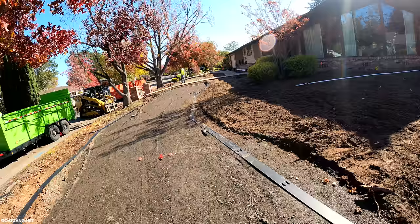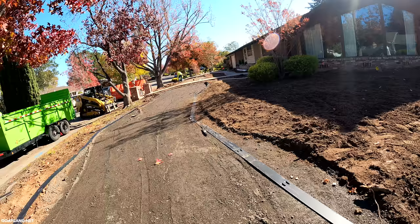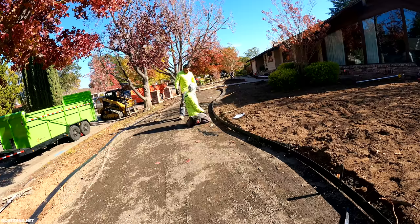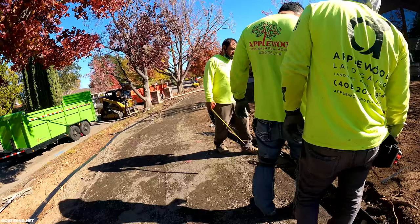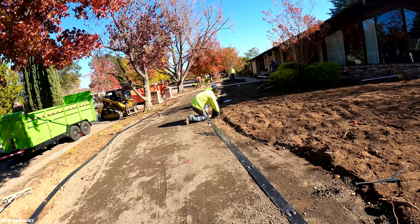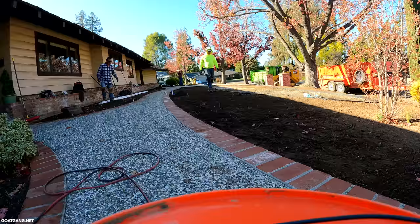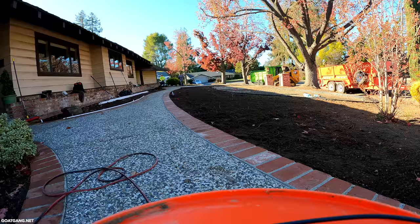You see these black edging? This is very important because originally we had priced out bender board per design, but I asked her and I said, hey, for an extra $1,300, do you think you'd want to do black metal edging because it looks the best? And she was like, what does it look like? And I showed her a picture and she said, that looks really nice. And I said, yes it does. So we did that. And that was the right move because the black metal edging, man, that stuff is the best. It looks very modern.